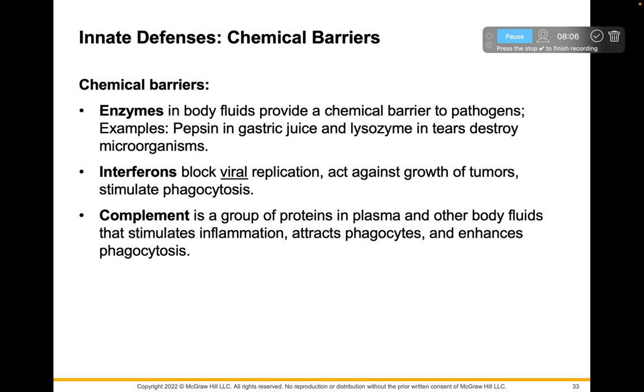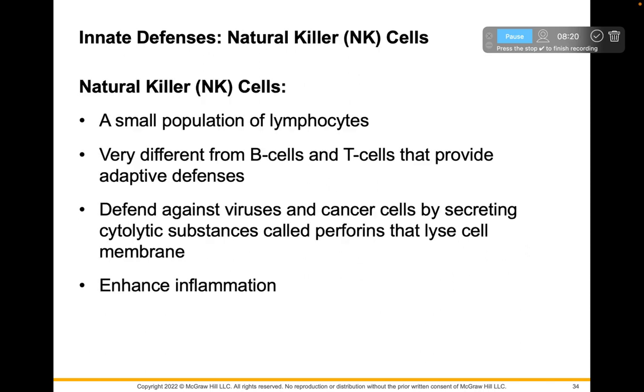The complement system is a group of proteins. I want to say there's like 21 of them, and they all help stimulate inflammation, attract phagocytes, and help destroy pathogens. And then there's natural killer cells.